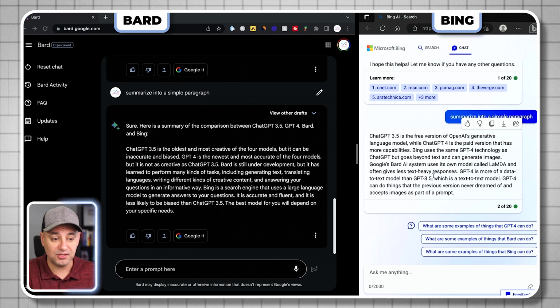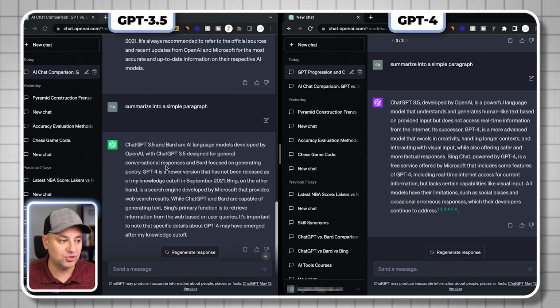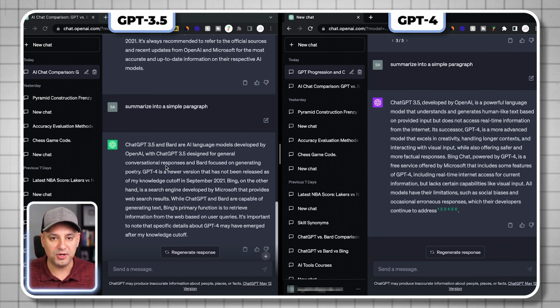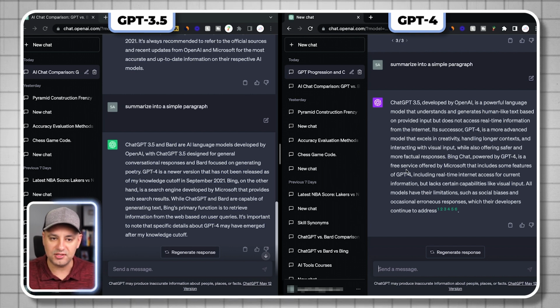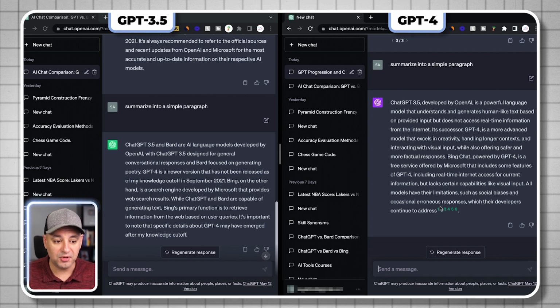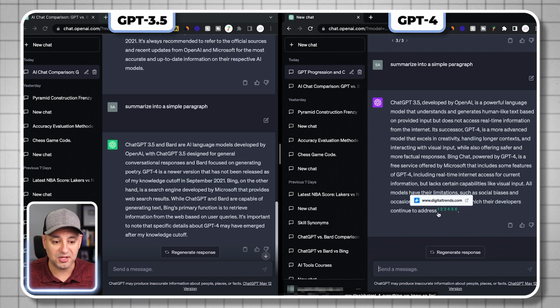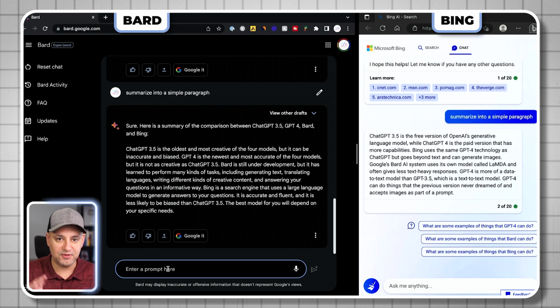You could copy and paste into all these and ask for a summary, and they all do a really good job. So between ChatGPT, Bard and Bing, this is pretty equal when it comes to summarizing information. If you generated the information, obviously it's going to have some problems summarizing something that wasn't accurate in the first place. But this time, ChatGPT-4 also gave me some resources here. But now I'm going to say, give me a detailed table and compare everything in a visual way.